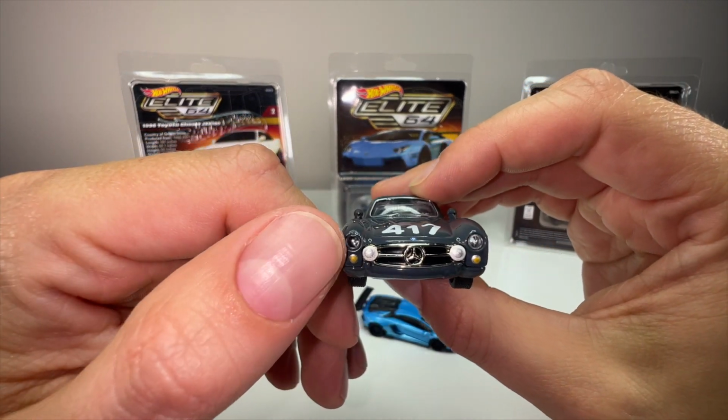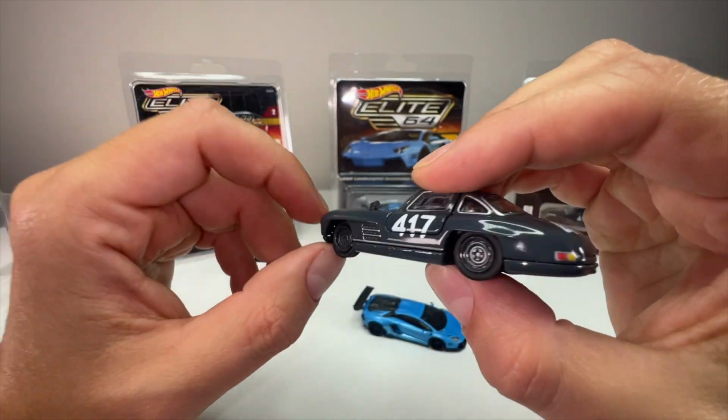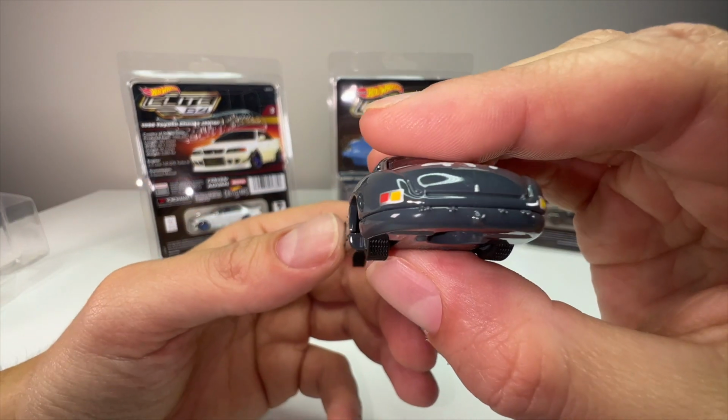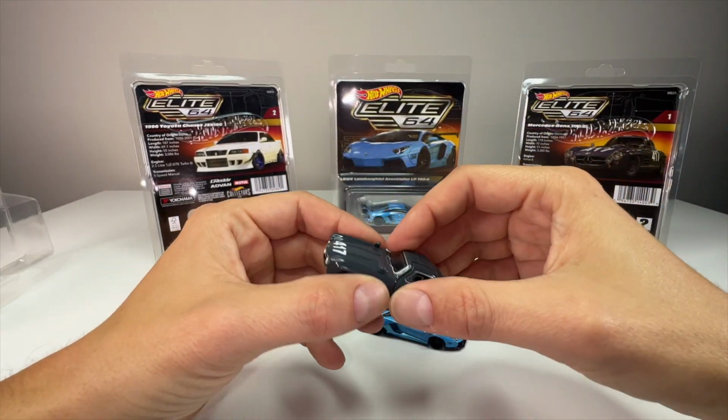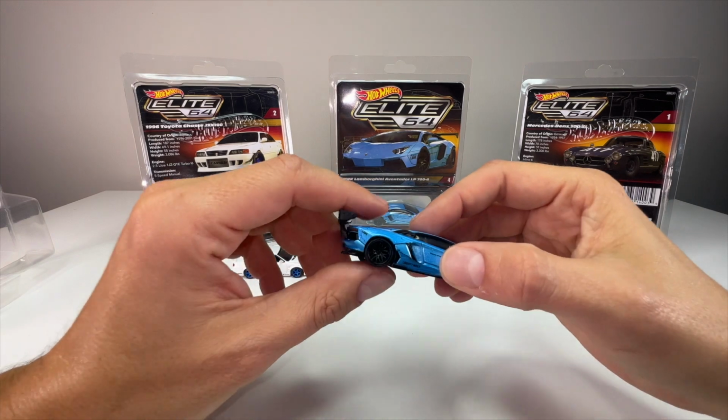This one has better lights. They don't have those pegs. They look a bit cleaner. The detail on this one got better, but again, the taillights are tampoed and they're not done super great. Not Elite. Then we move on to the Lambo.